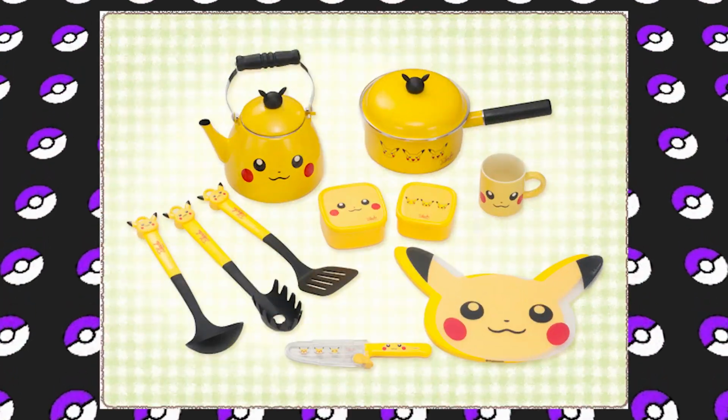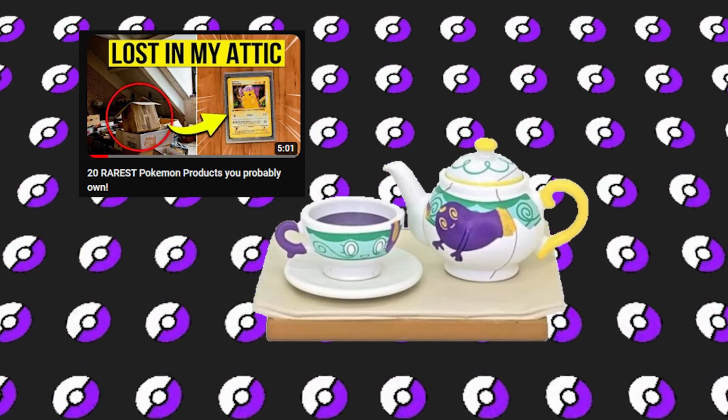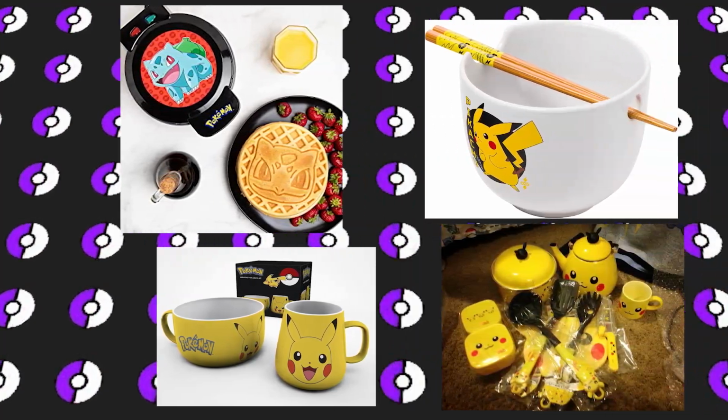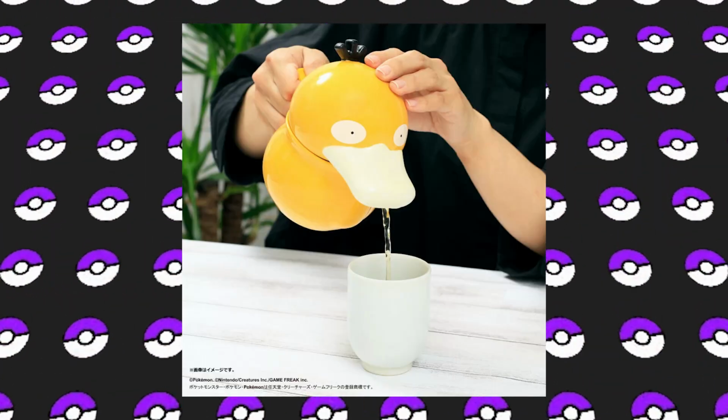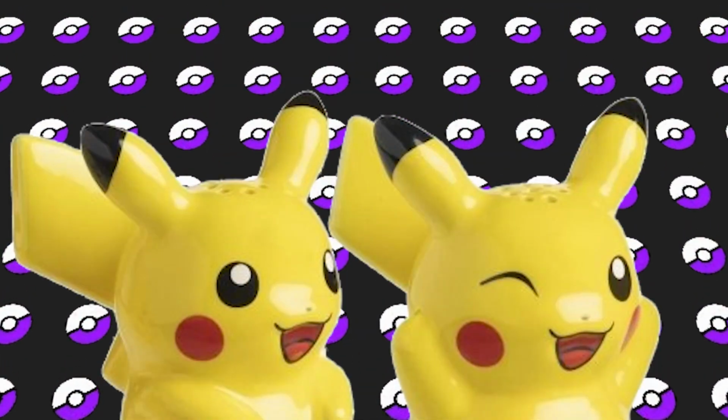Next at number 9, we have the Pokemon kitchen utensils. I know I spoke about this in my 20 rare Pokemon products you may own video, however, this is still a bizarre thing Pokemon have actually made, and they made quite a lot of these in the past. I'm not entirely sure why they made some of these items, since I don't really want to be pouring salt and pepper out of a hole in Pikachu's head.